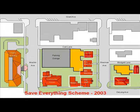The next scheme was to save everything. The pendulum had swung the other way. All old buildings were to be restored for offices. 2 new office buildings and a parking garage were to be built. Staff was going to be in 9 separate buildings. This was rejected due to inefficiencies.